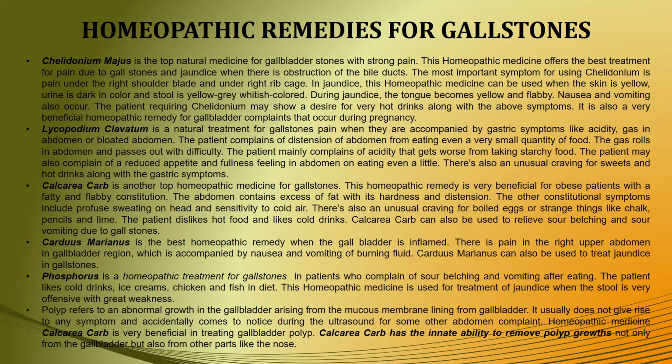A polyp refers to an abnormal growth in the gallbladder rising from the mucous membrane lining of the gallbladder. It usually does not give rise to any symptom and accidentally comes to notice during the ultrasound for some other abdomen complaint. Homeopathic medicine here is Calcarea carb again. It is very beneficial in treating gallbladder polyps. Calcarea carb has the innate ability to remove polyp growth, not only from your gallbladder, but also from other parts of your body, like your nose.